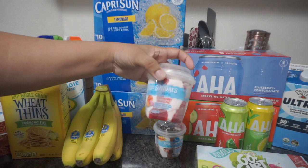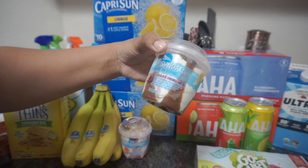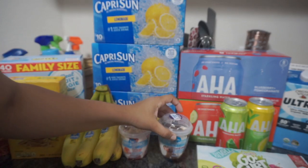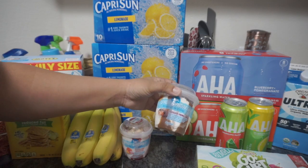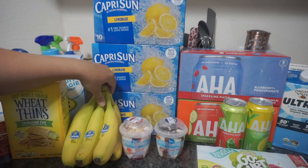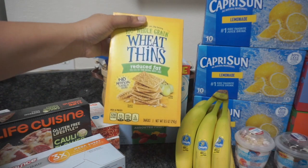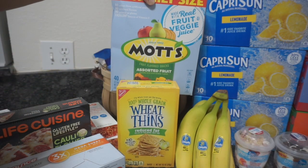These little Blue Bunny loaded sundaes, I got the strawberry shortcake and I got the chocolate caramel pretzel. These are 8.5 ounce. These were on sale for $2 each, I believe. I have an Ibotta rebate, so I'll be getting some cash back for those. I just got some bananas because we needed some. I got some Wheat Thins reduced fat. These were just regular price. I got some Mott's fruit snacks.